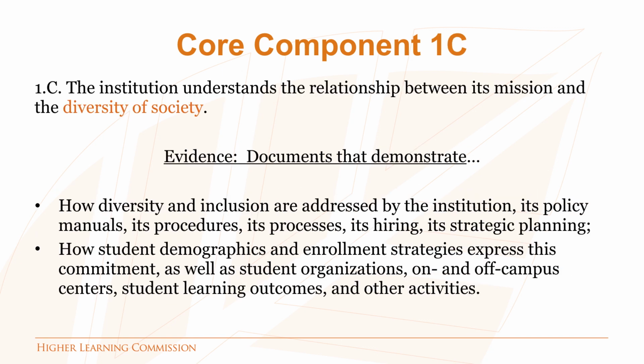Core Component 1C asks the institution to demonstrate that it understands the relationship between its mission and the diversity of society. The Commission would expect to see different kinds of evidence to this effect through the institution's policy manuals, its procedures and processes, its hiring guidelines, and its strategic planning. Issues of diversity and inclusion should be addressed by the institution in each one of these documents.